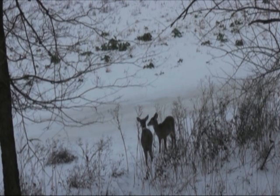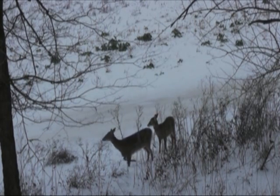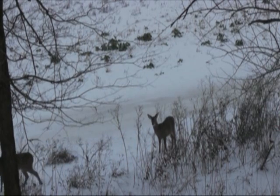I knew these two does wanted to come to the feeder, but they kept hanging up out of range and behind brush and never offered a shot. It wasn't till I had looked to my right that I realized why they were a little uneasy.